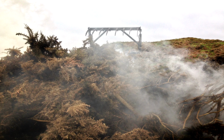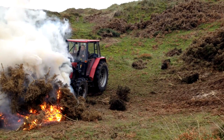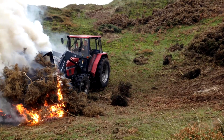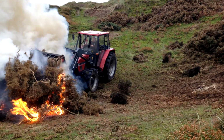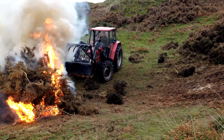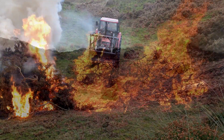Burning the scrub can be time consuming, and there are times when we need to bring in the big guns. Tractors can make short work of what will be a few days worth of work. And who doesn't like watching a huge roaring bonfire?